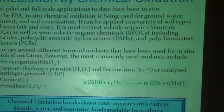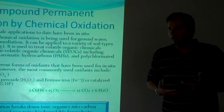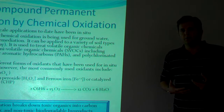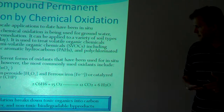This is a very attractive process because you can go from a toxic organic to basically carbon dioxide and water through this treatment. If there is anything left over that's not carbon dioxide and water, it's very simple organic molecules that can continue to be broken down by biodegradation.